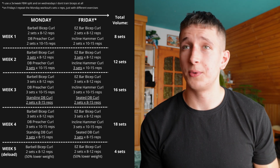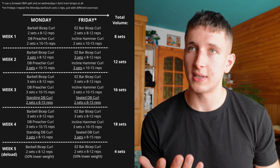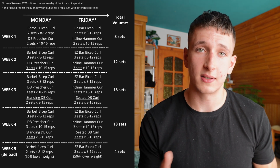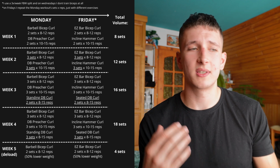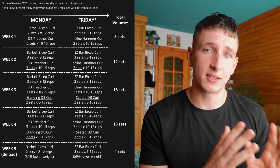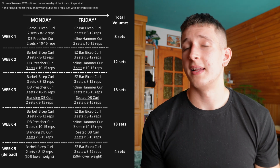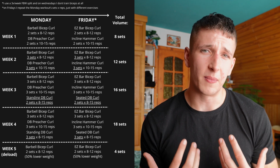per muscle group. And you can actually see that after I get to 3 sets with every exercise, I add another exercise instead of just increasing the volume, because more variety is usually better for hypertrophy, you know, just attacking that muscle from different angles, it's usually better. That is also why you can see I'm not just repeating the same exercises twice per week, I do slight variations of these exercises. And as you can see, on week 4 I get to 18 sets, and that is usually too much for me.